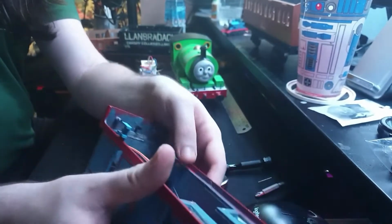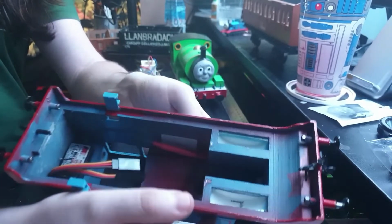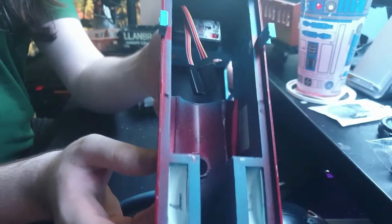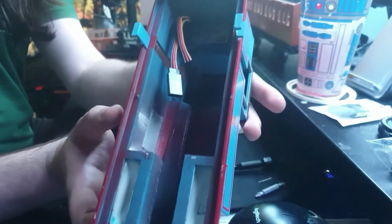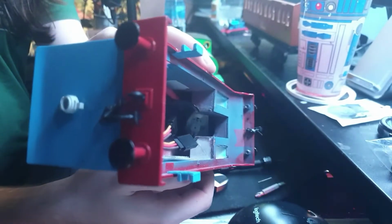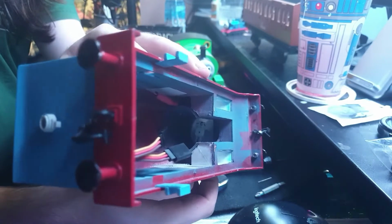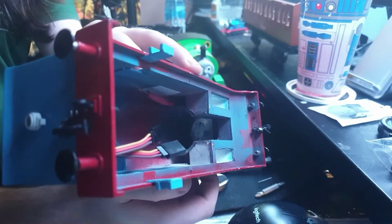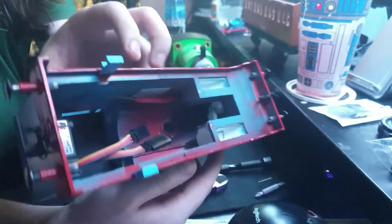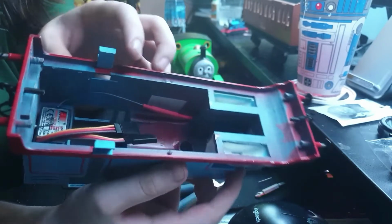You'll see there's 2 bits of Velcro on either side. That's where the battery pack's attached. And then the actual iMech itself. So you can see some of the tubing there. You can just see the bar for the iMech. It just doesn't have the servos in there. So you can see there the construction of the tubing. It's a tube that's got bits cut out of it.